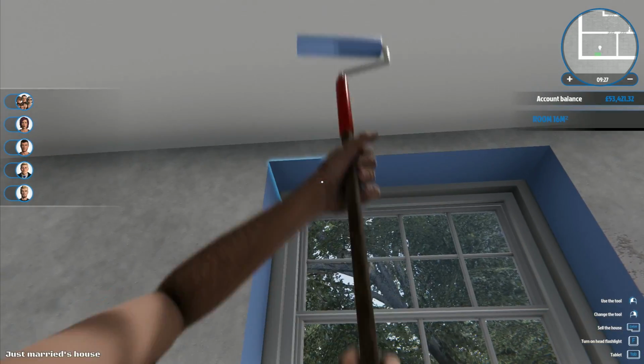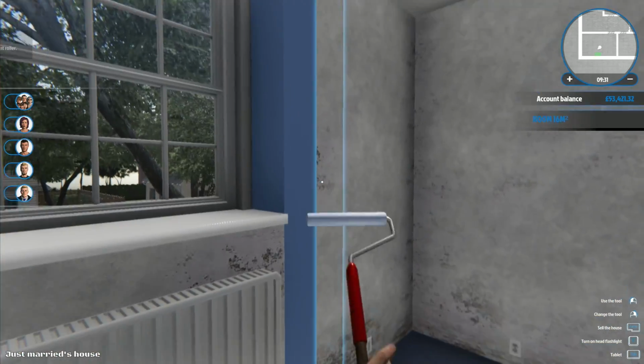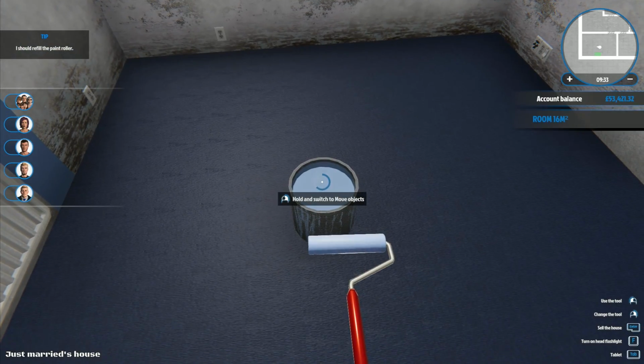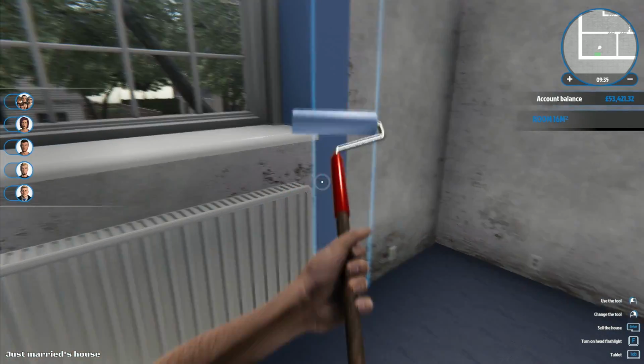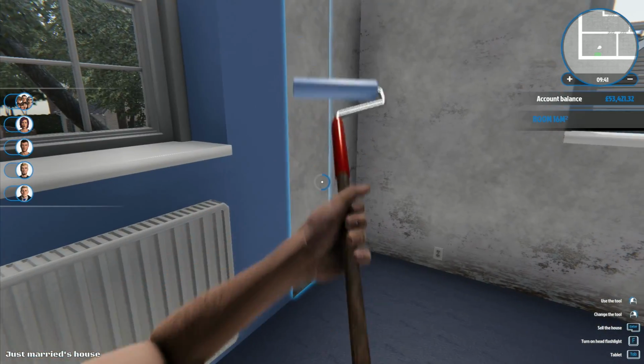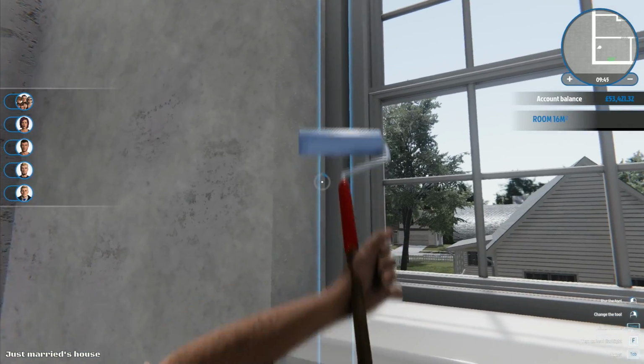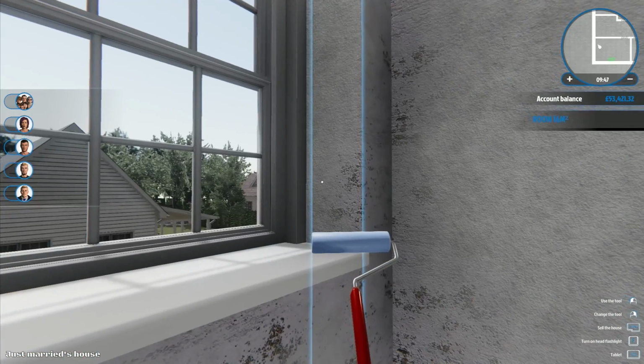So we'll put that one up across there like that. And also across there like that. Get a little bit more paint. There we go. And then fill those under there. Oops. Let's get a bit more paint. We'll do in around this window as well. So, yeah, we'll have blue in here.